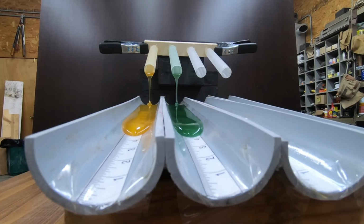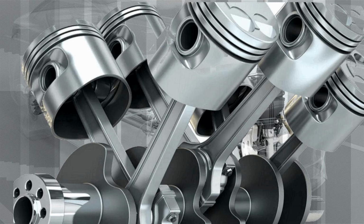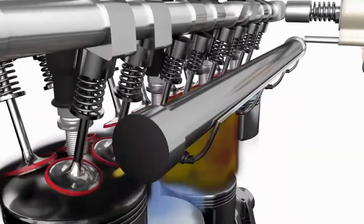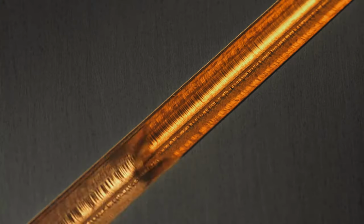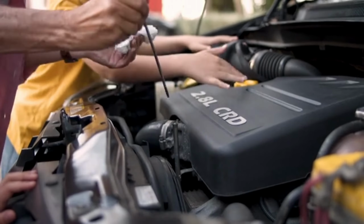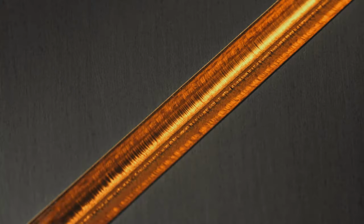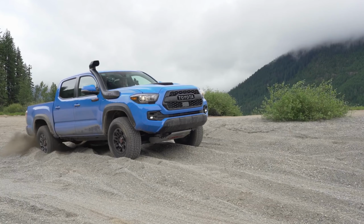Cold oil is thicker and less effective at reducing friction, causing internal parts like pistons, crankshafts, and camshafts to wear out prematurely. Additionally, when the engine is cold, fuel doesn't burn efficiently, leading to excess fuel entering the combustion chamber and seeping into the oil. This dilutes the oil and reduces its ability to protect the engine, increasing wear and tear. Over time, this can result in damaged piston rings, clogged oil passages, and even complete engine failure, all of which could cost you thousands in repairs.